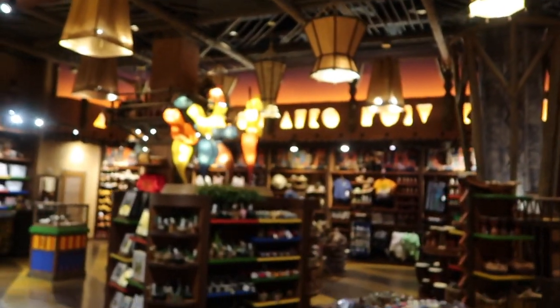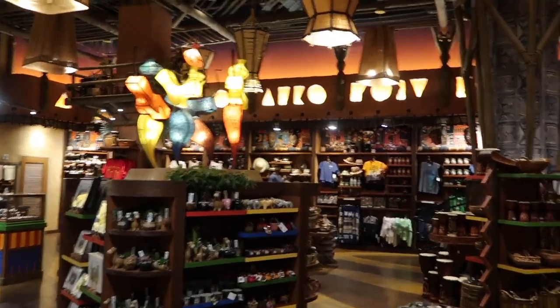Your bloody baby clothes. I love it. I love this store though. It's got fantastic theming and all the African inspired things you could possibly want, including drums.